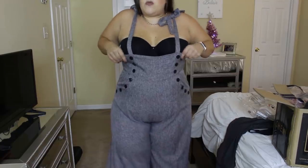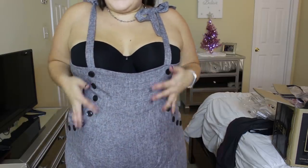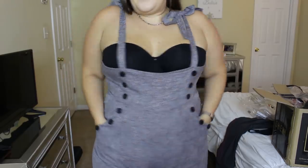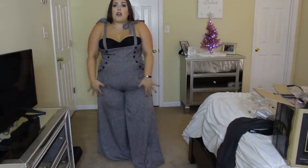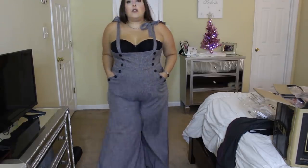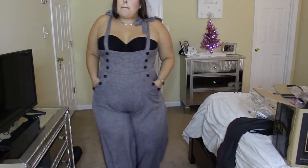But this is really, really cute. I love the fact that it has pockets. I love the little buttons that it has in the pockets up here. And like I said, it's cute. That's how it looks in the back. And I don't mind the legs so much. I just don't like what's going on here. This is gonna be the biggest size, but it's cute nonetheless. I just wish that it didn't look like that right there.